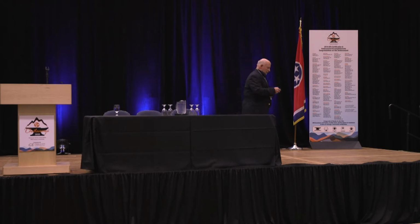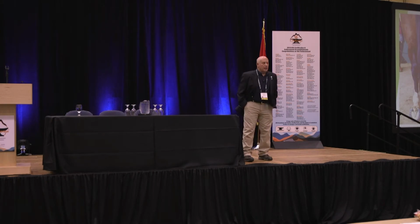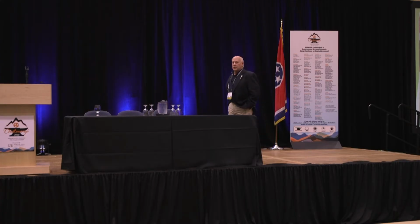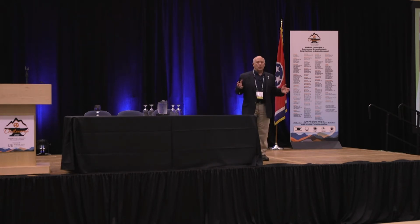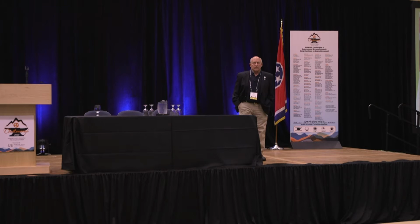So we're going to talk about the hind end here. We're talking about proper geometry, and I'm not trying to get fancy with you, but shoeing the hind end is really a combination of a geometry problem, which is the study of shapes, and how those shapes bear the load, which is the study of physics. These are physical forces, and this is really not that fancy at all.